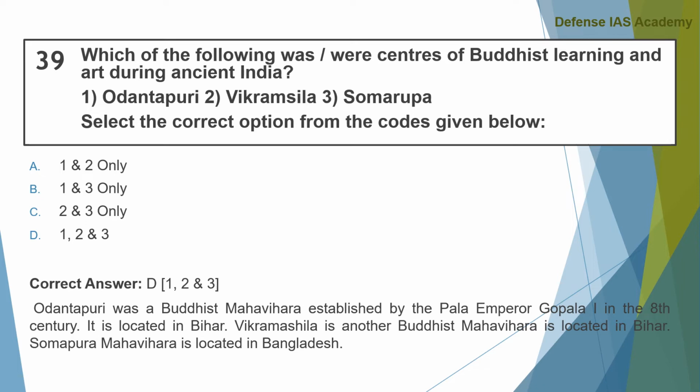Odantapuri was a Buddhist Mahavihara established by the Pala Emperor Gopala I in the 8th century. It is located in Bihar. The Vikramashila is another Buddhist Mahavihara that is located in Bihar, and the Somapura Mahavihara is located in Bangladesh.